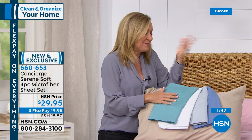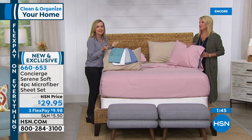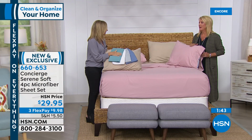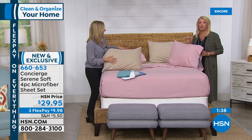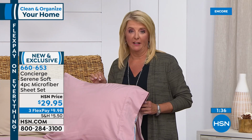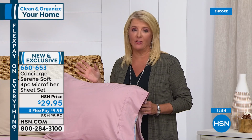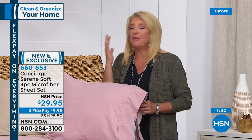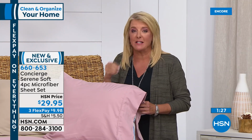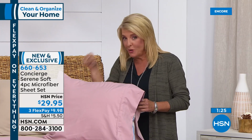But I thought the same thing as you. It feels like a suede fabric. Here's the funny thing: when you usually get your sheets to the place where they're so soft you love them, they're holey. Right, like they're gone. You've got a hole over here and the dogs have chewed on that side of it. But finally they're the perfect softness. That's the way these feel right when you get them out of the box.